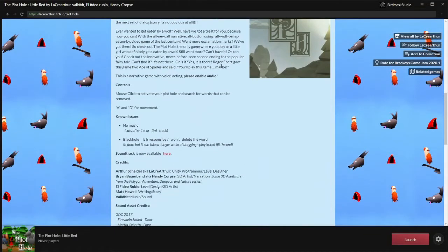Okay, let's see. So that's the text, but what is the game? I think I got the idea from the GIF. So, controls: mouse click to activate your Plot Hole and search for words that can be removed. A and D for movement.